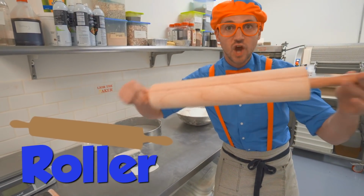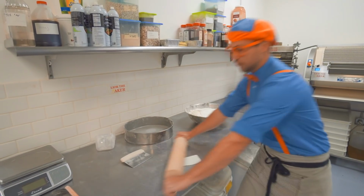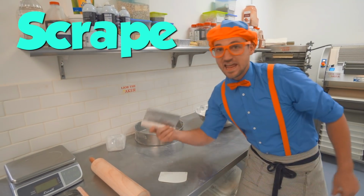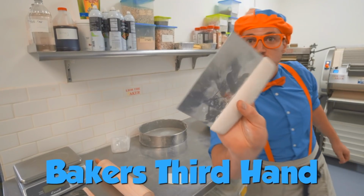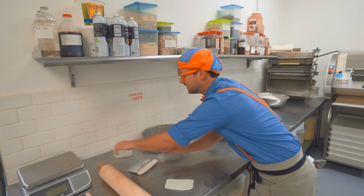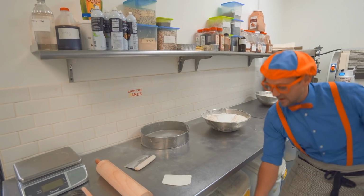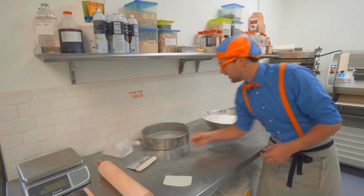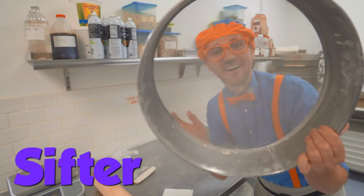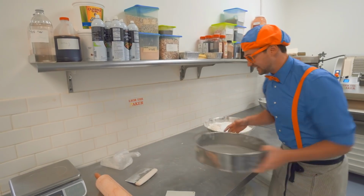Wow, a giant rolling pin. So then you can flatten out the dough. Whoa, and a scrape. Ooh, and the baker's third hand. Whoa, doesn't that look interesting? Ooh, and a scooper. Yep, so then you can get a bunch of flour. Oh, a sifter. Whoa, hello. You put the flour in there, and then it aerates it, and it makes it nice and fluffy.